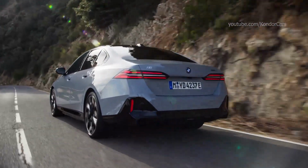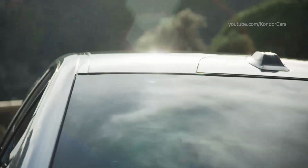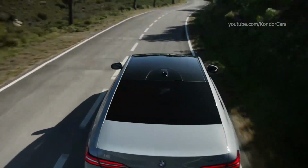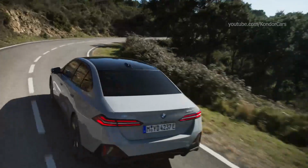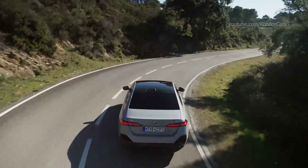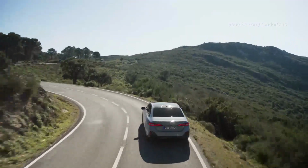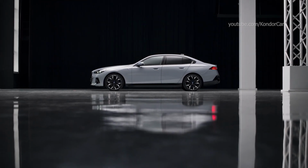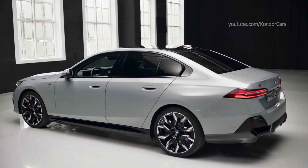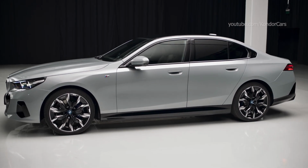A clear and reduced design language emphasizes the new 5 Series Sedan's sporty elegance and presence. Compared to the predecessor model, the new edition has grown in length by 97 mm to 5060 mm, in width by 32 mm to 1900 mm, and in height by 36 mm to 1515 mm. Its wheelbase was lengthened by 20 mm to 2995 mm.